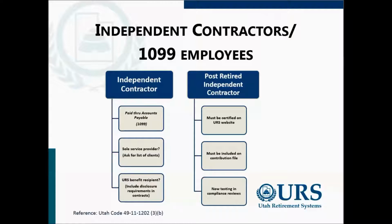If you have independent contractors that are reporting to you using a federal tax ID number, then we encourage you to have some type of a disclosure in place notifying them that you are a participant of Utah Retirement Systems, and if they are receiving a pension check from the retirement office, they should probably let you know that.